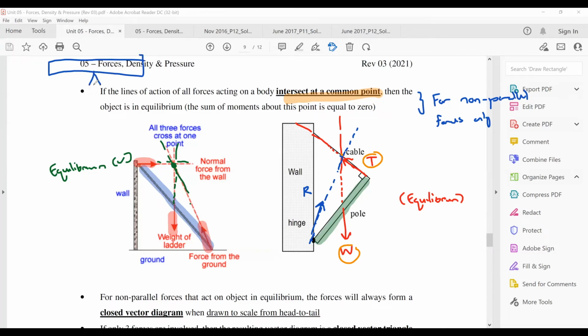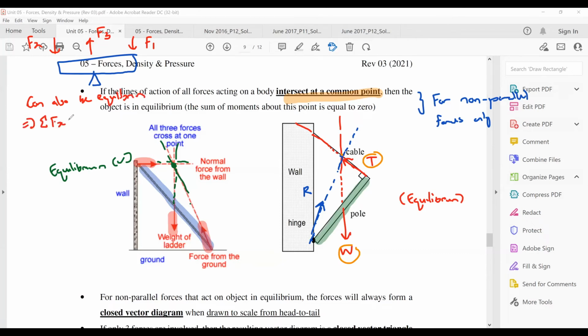If I give you an example of a seesaw, like the previous example, I tell you that the forces are in equilibrium, the object is balanced. I could have force F1, force F2, and force F3. This can also be in equilibrium, where I tell you that the sum of forces Fx is 0, the sum of Fy is 0, and the sum of moments is 0.